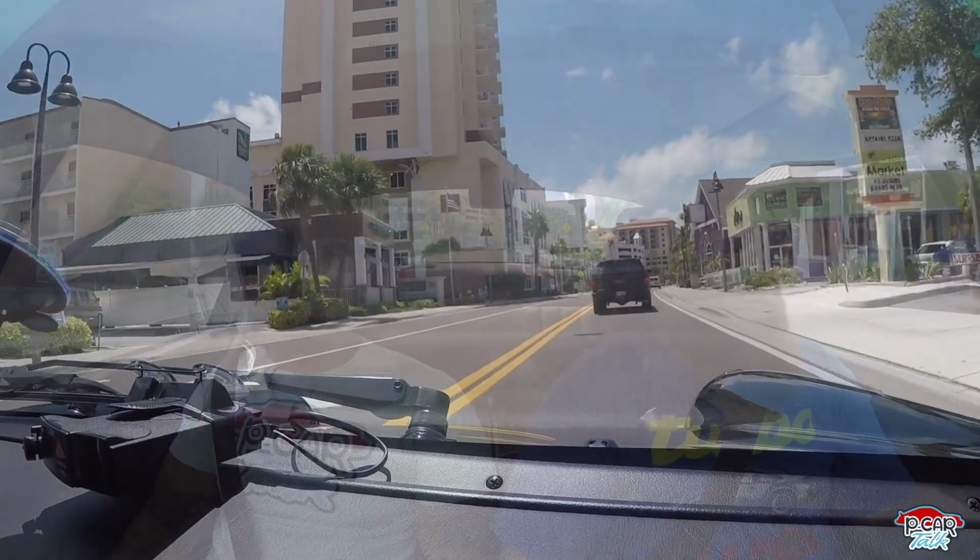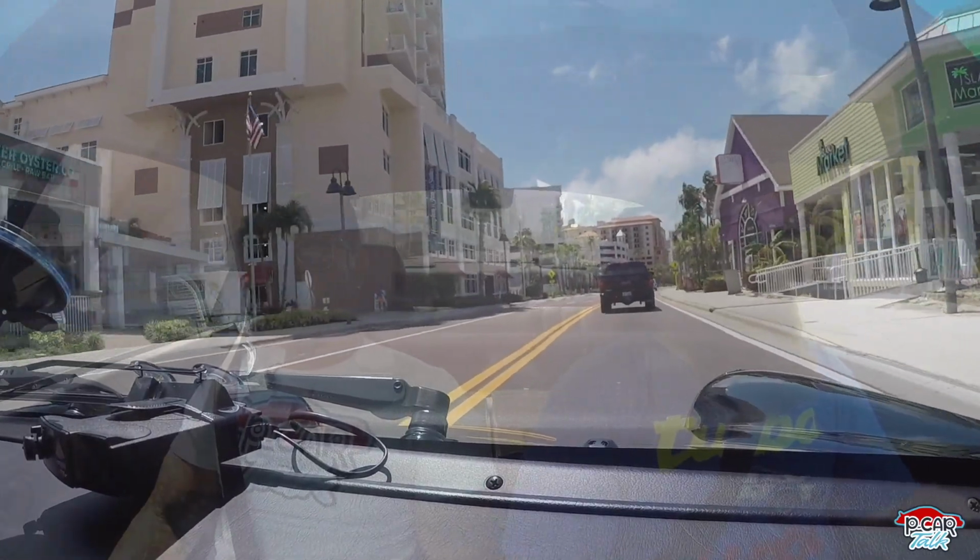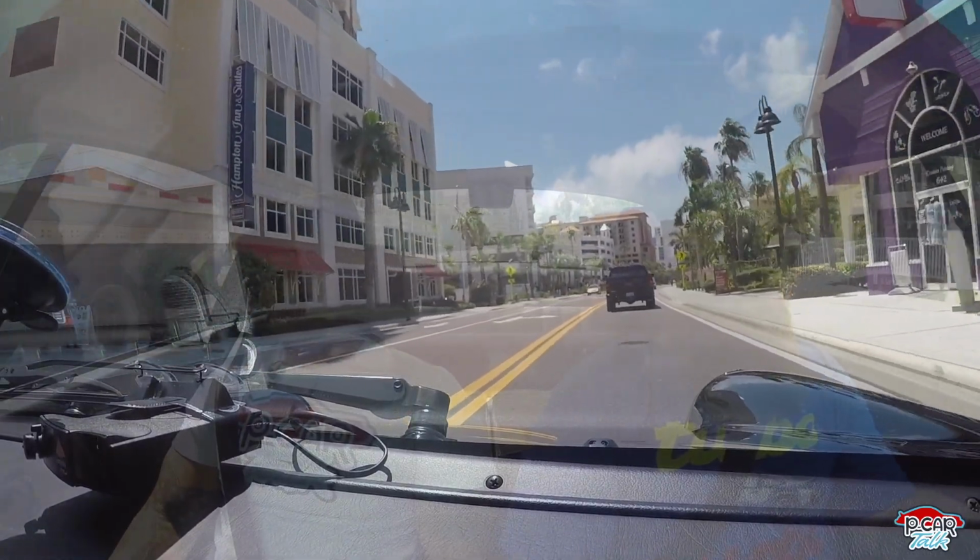So we didn't get a full-on rip out of it, but you don't need a full-on rip to know what this car is about. You don't need to push this car to triple digits to feel what it can do.